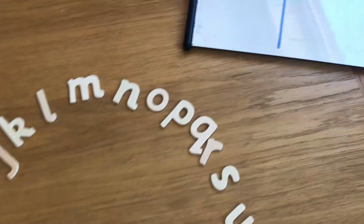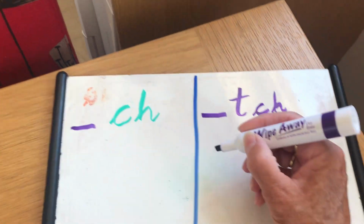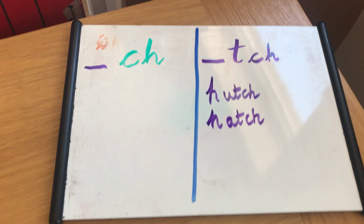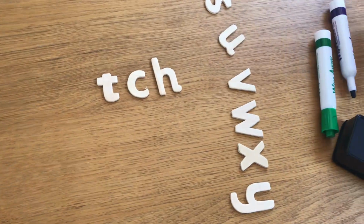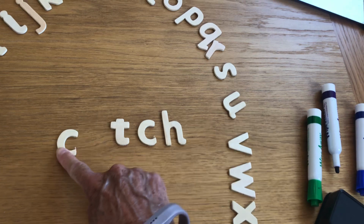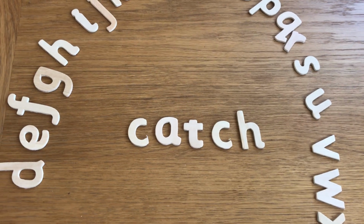So I'm going to write now on my list, whoops, my pens are rolling all over the place, children, that we have had hutch and hatch. So I've got two on the list there to remind me. Okay, so, I'm just thinking, what happens when your rabbit escapes? Oh, goodness me, that's a pain in the neck, isn't it? You have to then, Morgan, Tegan, catch. So let's get that in there. Catch. You have to catch your rabbit, catch.